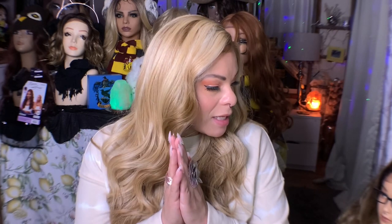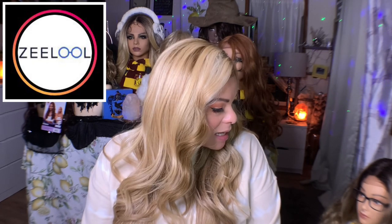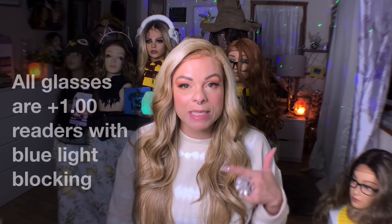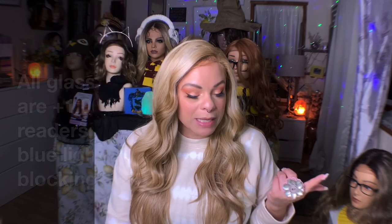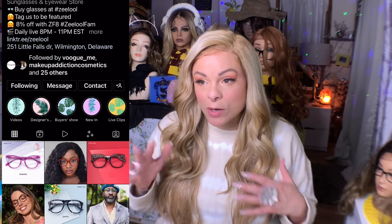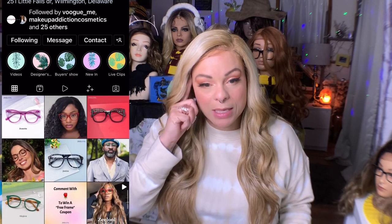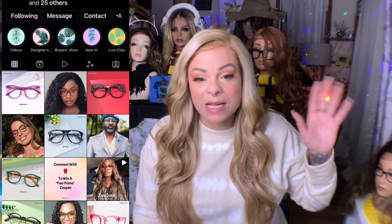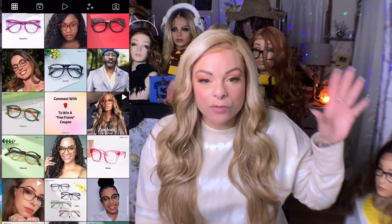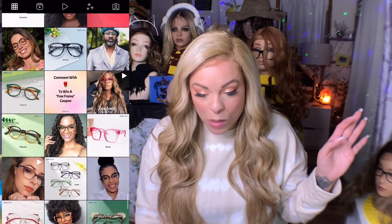But we are working with Zeelool today, and I have been dying to work with them. And so they sent us 6 glasses, and I'll tell you all the deets. All my glasses are +1 in each eye readers. There's blue light. I was able to pick 3 frames, but they surprised me with 3 frames. As I'm going over the frames, I'll put all of the information, so you can see the actual picture on the website and all that. Like I said, I'll be getting different photographs of different hair, so you'll see those on the screen as well.